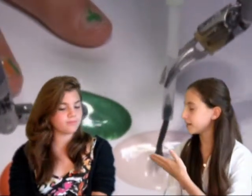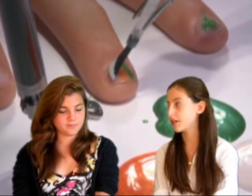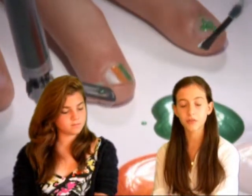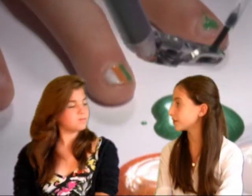Wow. Now, my last question is, what makes this robot so special? As you can see here, the DaVinci is so precise that it can paint a fingernail. The DaVinci also has 3D HD vision that can really help the doctor perform surgery that other robots don't have.